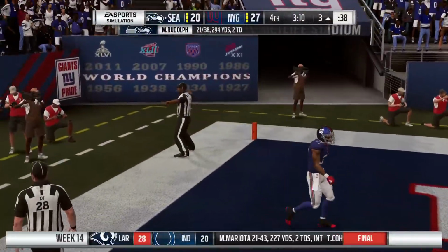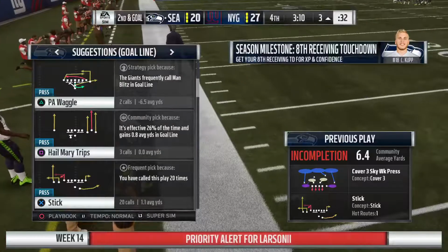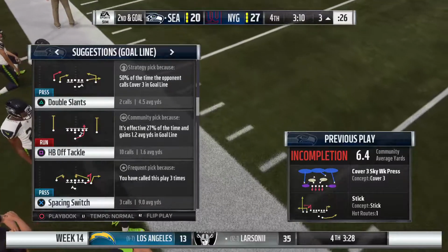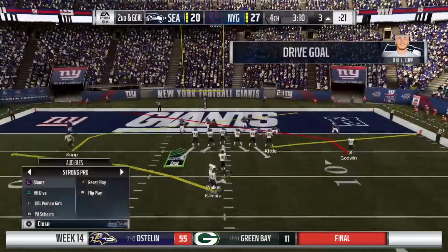And now a throw on first down there, but it's incomplete. And he just throws this one away. Smart decision here this close to the end zone, and it brings up second down. They'll go again from the 3 here on second and goal.